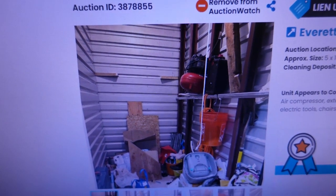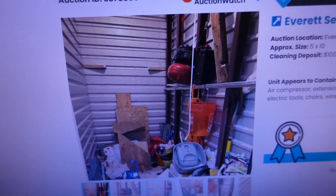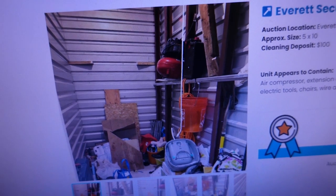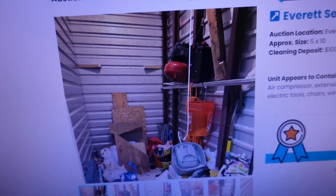So at least we got some fresh storage unit content coming your way. But let me give you guys a look at it so you can get a sneak peek of what we'll be cleaning out on Monday. So here's a look at the photos that they gave us. This comes from Everett, so we'll have to make a trip down to Everett to pick these up. Both the same facility though, which was nice.